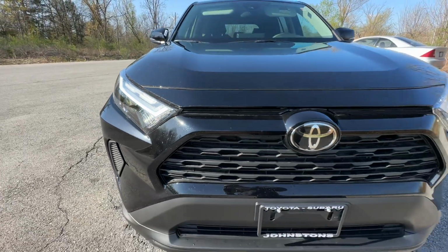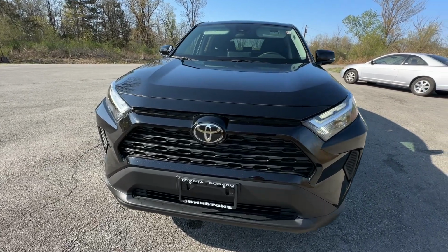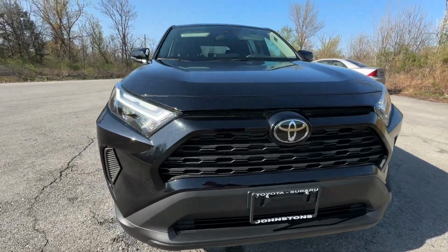Simple. There's RAV4s everywhere. It's Toyota's number one seller for a reason. It's a very easy car to use, easy to get in and out of. It's the jack of all trades. This is a regular 4-cylinder engine. We're going to pop the hood in a minute, so I don't want to go too deep on that. Let's go underneath.